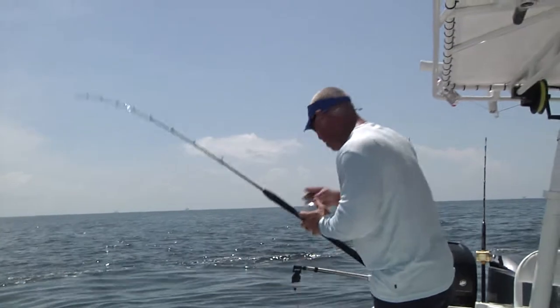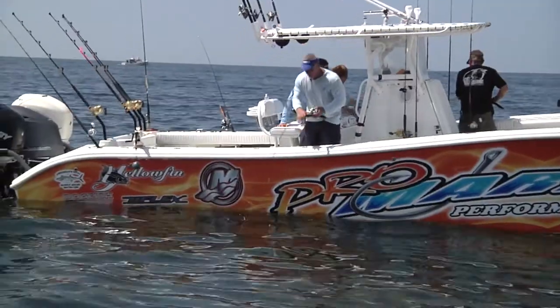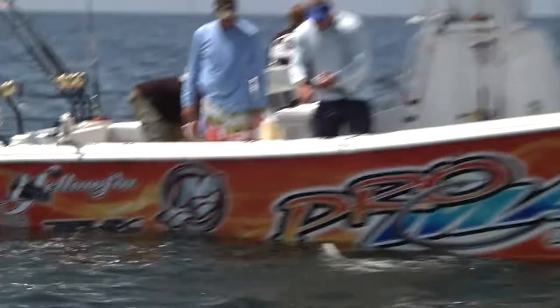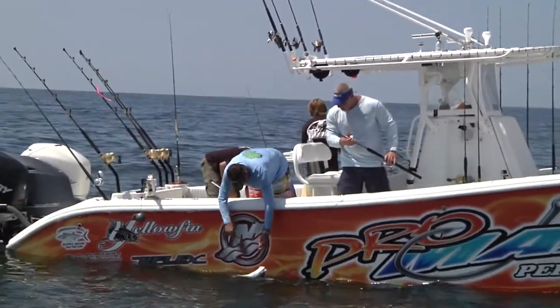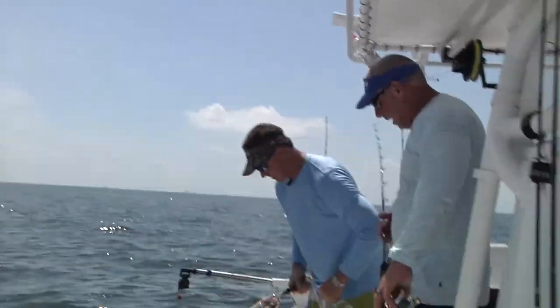The non-existent large American red snapper in the Gulf of Mexico. Shaking his head? Yeah. A lot of head shake. Oh, little AJ this time. Nice. Nice. Very cool. Nice. Very cool. Again. Cool species. Great fight.